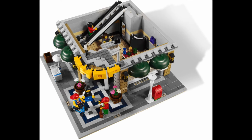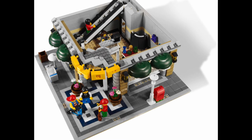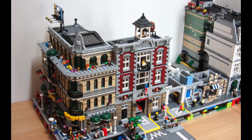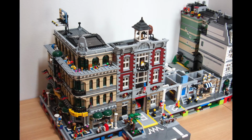While the interior details do leave a bit to be desired, I really look at this as an exterior building, and it's really cool that not only could you expand it upward, but also horizontally, and even make a complete block including all 4 corners of this set. Now that's what I call modular.